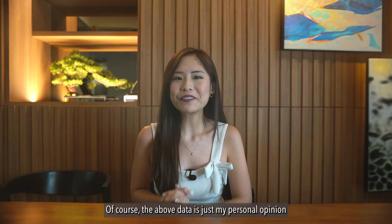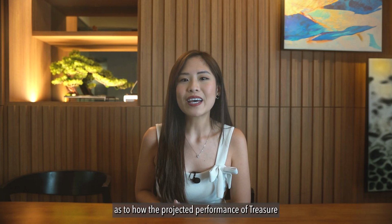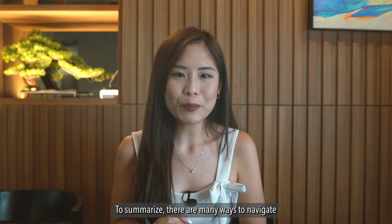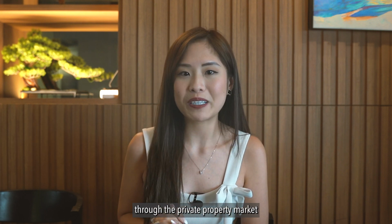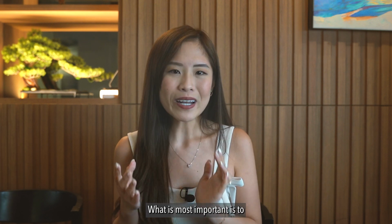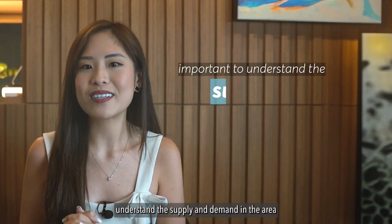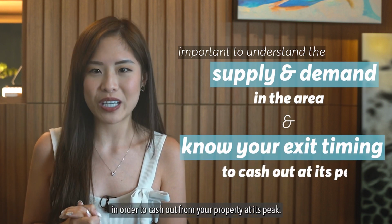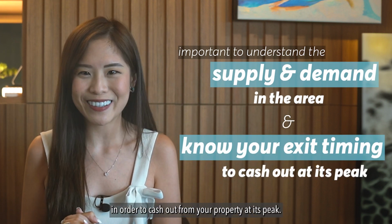Of course, the above data is just my personal opinion as to how the projected performance of Treasure and its rental market will be like. To summarize, there are many ways to navigate through the private property market, and there are pros and cons to each option. What is most important is to understand the supply and demand in the area and to know when to exit in order to cash out from your property at its peak.